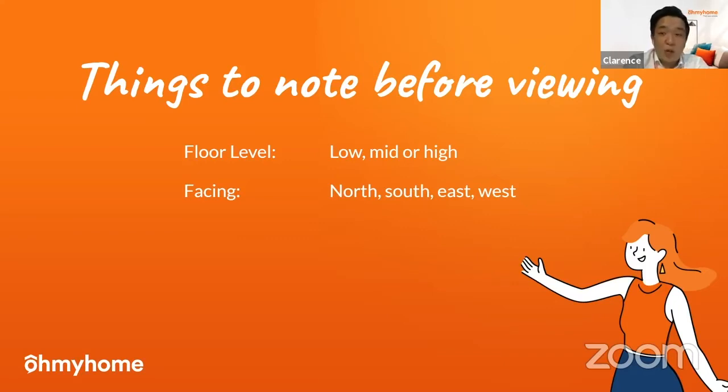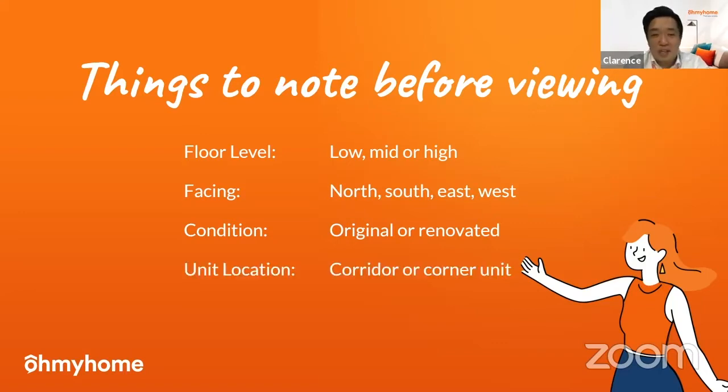Or you might want to know about the condition of the house, whether it is in original condition or if it is renovated. And if it's renovated, when was that done? This may reflect and affect the budget that you are setting aside for renovations. And if you only want a corner unit, better to ask this upfront before scheduling the viewing, because it's common to see advertisements which do not clearly indicate whether the unit is a corridor or corner unit.